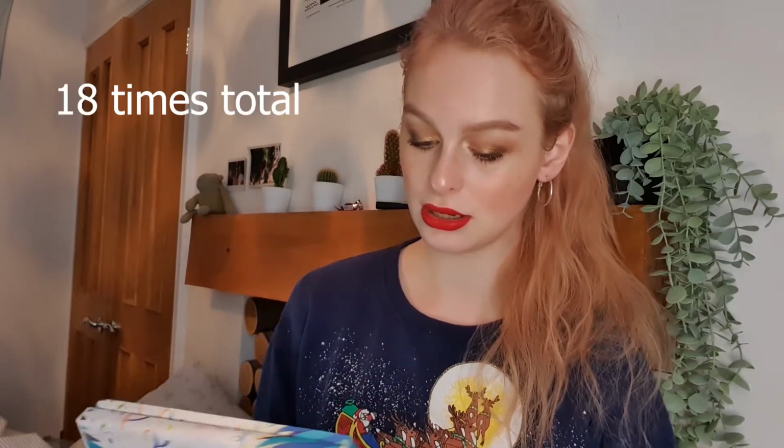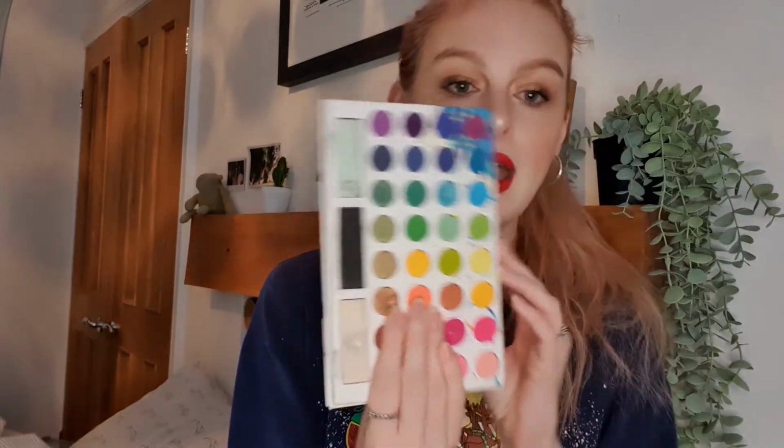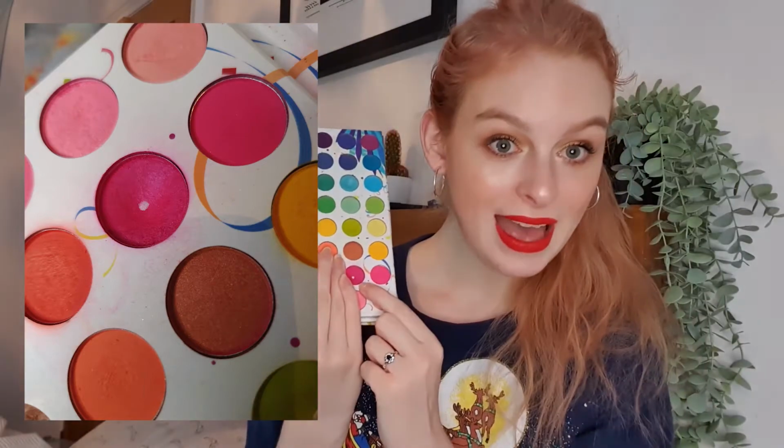First one is from the Take Me Back to Brazil palette, and I have used this month 5 times. Let me open it and cover the shade that I'm also working on. So I've only used this 5 extra times, but as you can see, I have hit pan. I use this shade quite a lot, and I used a lot of it, and I also used a brush that picked up a lot and kicked back a lot.